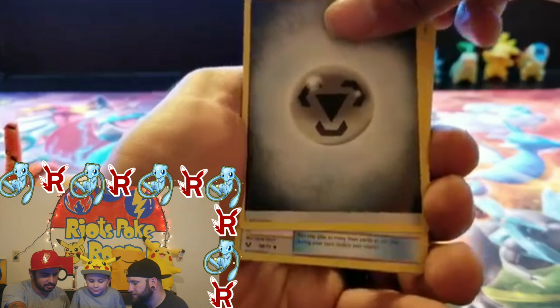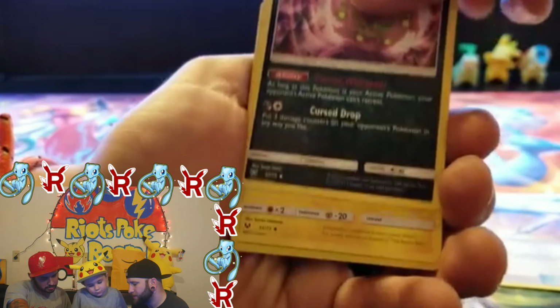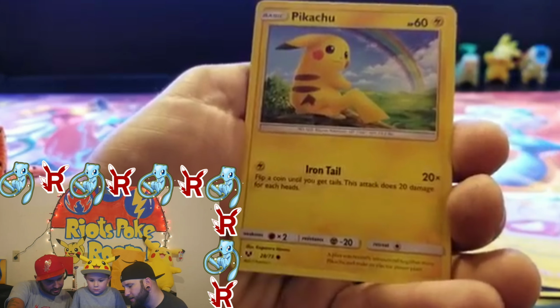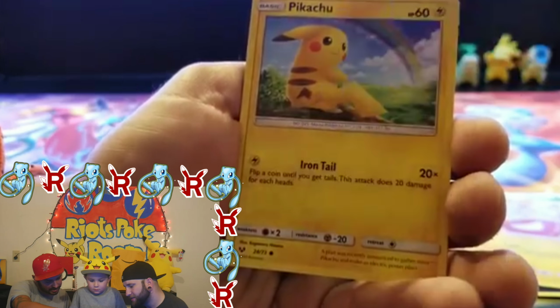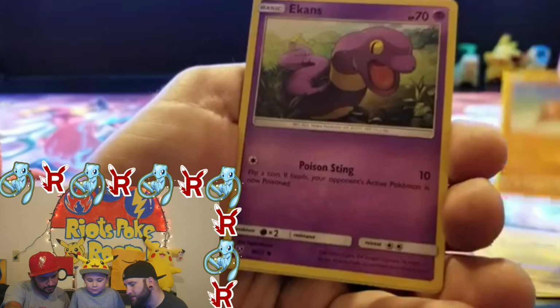Ooh. Ooh. Nope. Damage Mover. Spirit Tune. I've been seeing him a lot. Ooh, that's a nice Electrode. Oh, nice, I like that one. A rainbow? Stone Fist. One of your favorites. Hey, he's not even electric in this one, is he? Yeah.